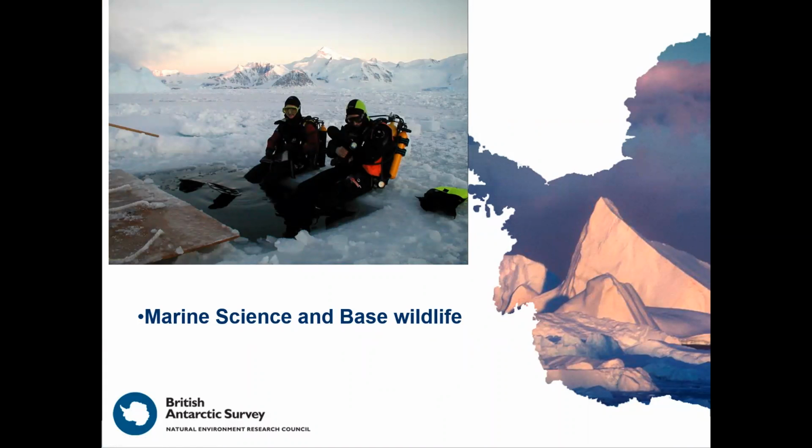Right, very quickly, that's all the botany, but there was a little bit of marine science going on, so I'll just very quickly go over that. As you can see on the land, it's very white, it's very black, and except for a few bits of moss patches, it really was very black, white and grey.